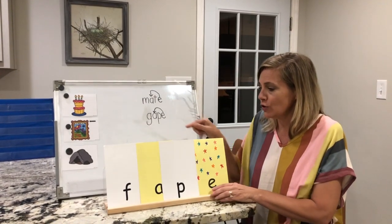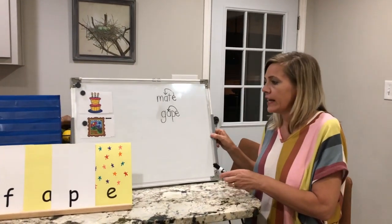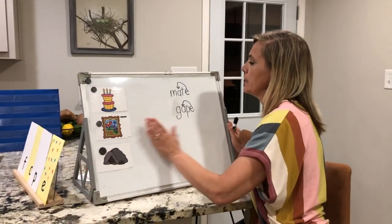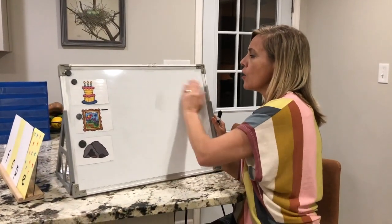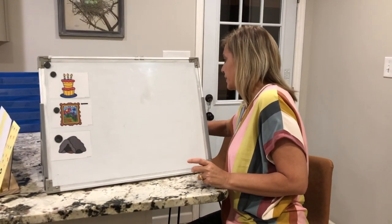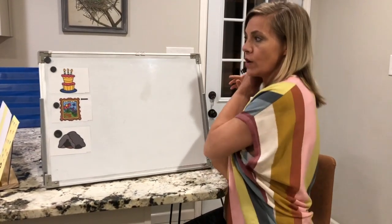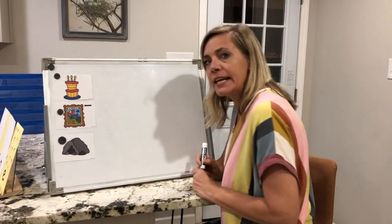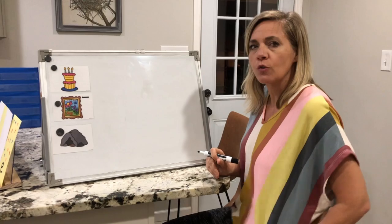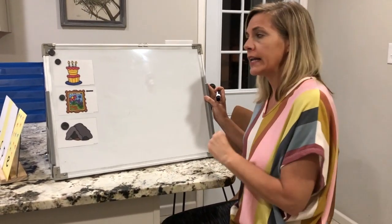Okay, we're going to scoosh this on over, and we're going to look at these pictures I have here. These pictures are words that have the long A sound in them. And so what we're going to do is sound out the words and write them and see how we can do this even in our writing. Because at the end of the lesson, we're actually going to write a sentence dictation so that you can hear it and write it at the same time.